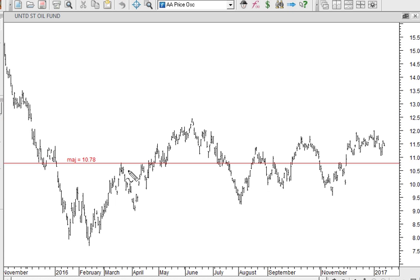Been talking about the possibility of this major migrating higher from 1078 on the USO chart, United States Oil Fund ETF. Has not done so yet, so this is still major support down here, and that means that oil up here is still in a strong price location.